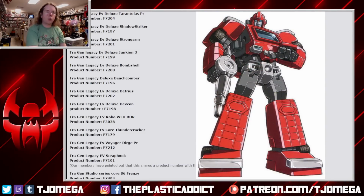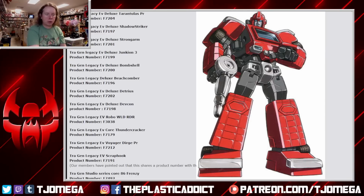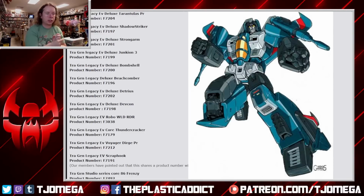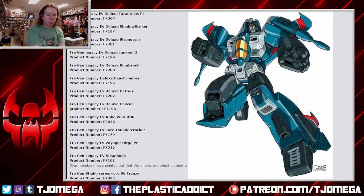We also confirmed the core class Ironhide. Again, pretty much expected that to happen. We were pretty much told it was going to happen, but it's nice to have confirmation that yes, that's actually going to be a thing relatively soon. A core class Thundercracker as well. We can actually complete the core class Seekers. So, again, no real shock or surprise there. It's just more or less, does he actually come with his proper weapons? Does he come with Skywarp's weapons more appropriately? We're still waiting on those, because that slingshot ain't cutting it.